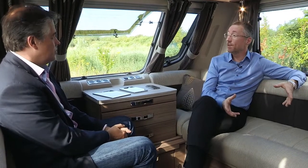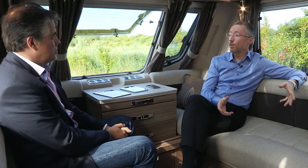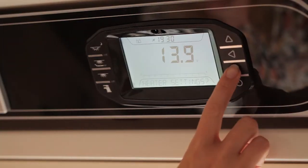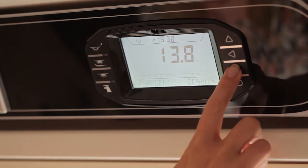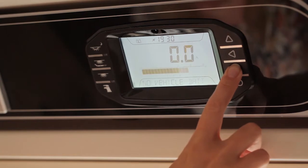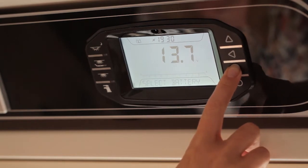Well, the clever thing about it is the new power supply unit, which can communicate intelligently with all the appliances in the van. All of our suppliers have worked very hard to make sure the appliances now can communicate effectively using the new CI bus electronic protocols. The first thing you'll notice about the new system is that we have a new easy-to-navigate control panel. This control panel has a new LCD screen in the centre of it, flanked by a series of buttons.